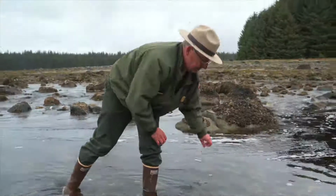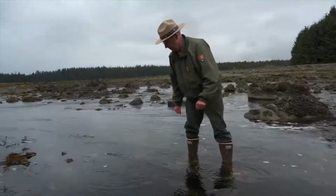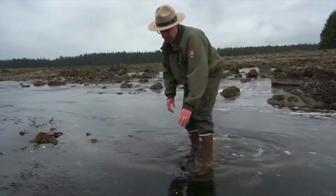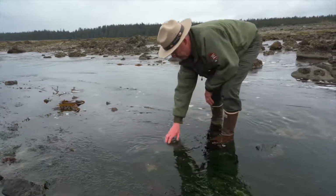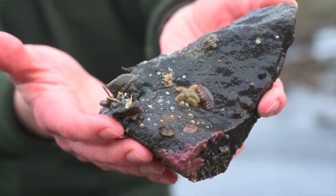Ranger Steve picks up a small rock the size of a fist with pink algae growing on it, and he drops it back where he found it underwater. So it's always fun and exciting, even to turn over the algae, because you might find some creatures amongst the algae itself. He bends down to spread algae leaves out of the way. Cut to a close-up of hands holding a rock covered in intertidal creatures, including limpets, chitons, and a sea star.